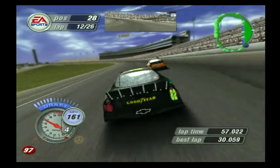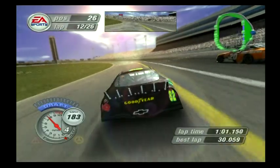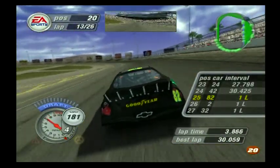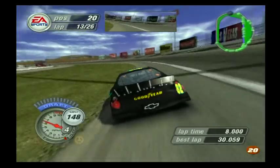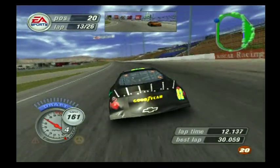Ooh, Kurt Busch going to pit. That's going to give it to Tony Stewart. So that's unfortunate there. He's going to get 5 bonus points. Actually, no. He's a lap down. Okay, so that doesn't count. Wait, does it? No, we're a lap down. He's the leader. Okay, so we just unlapped ourselves there. Yeah, definitely those fresh tires.